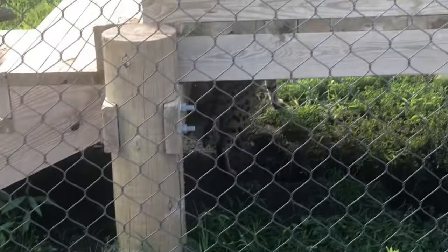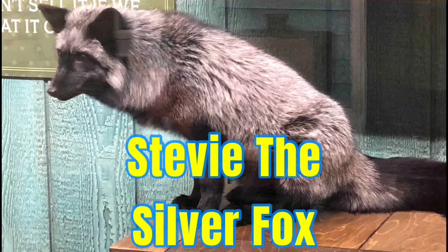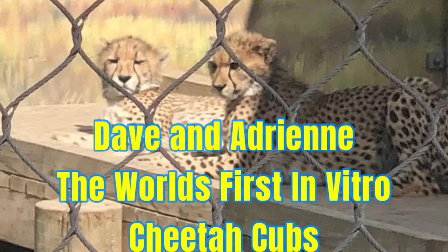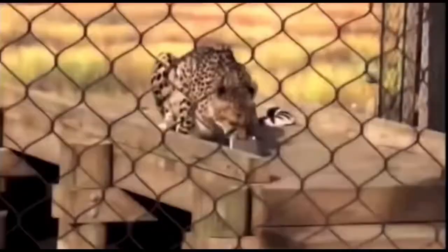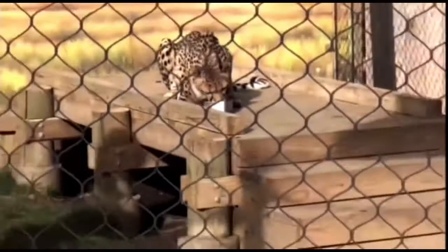The other two large animals that rotate with the serval are Stevie, the silver fox, and, like I mentioned in Heart of Africa, Dave and Adrian, the world's first in vitro cheetah cubs. And for those of you who live in Columbus and watched my Adventure Cove episode from last year, you are correct. They did display cheetahs in this exhibit last year, but I have no idea why they stopped displaying them.